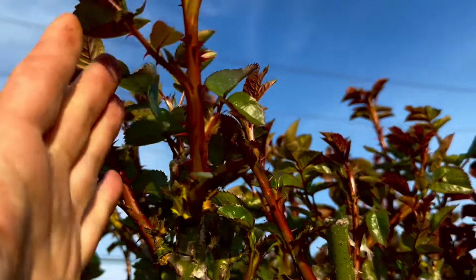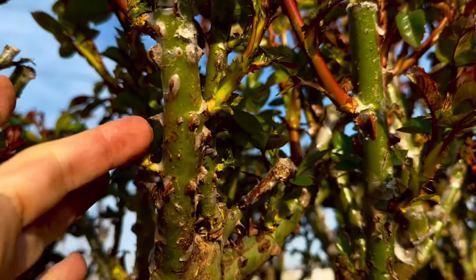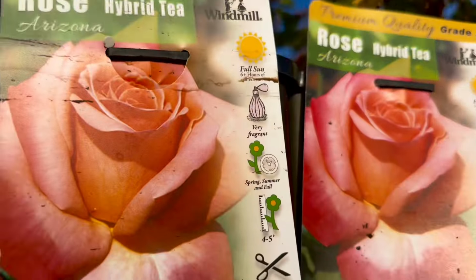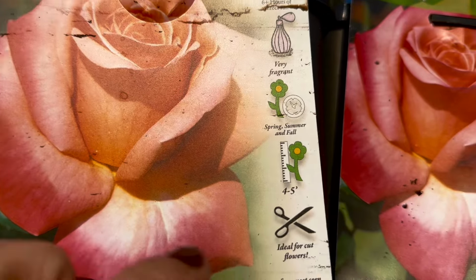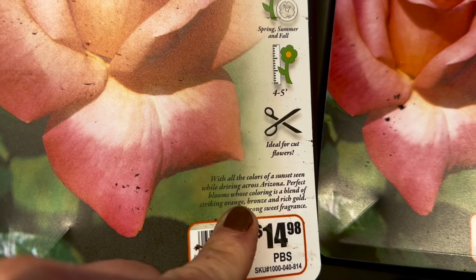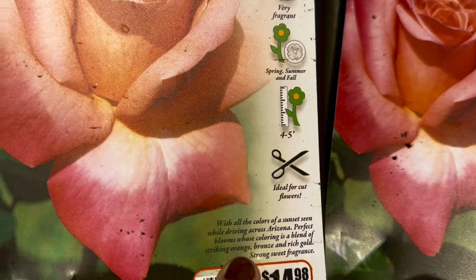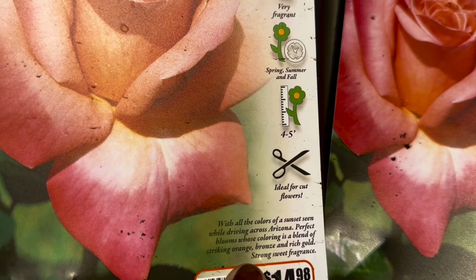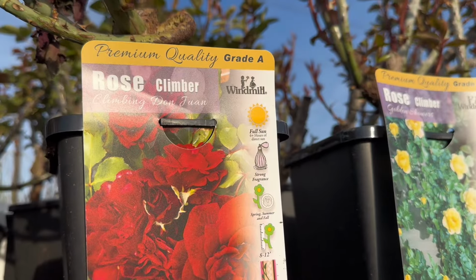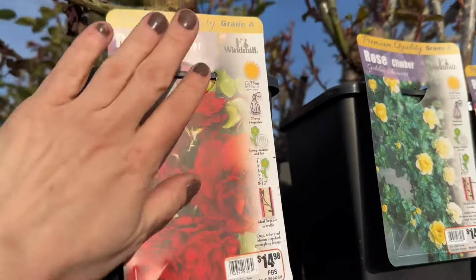Also full of new growth. And I'm loving how thick the canes are. Take a look. That's always a good sign, a good indication. Very fragrant, 4 to 5 feet. With all the colors of a sunset scene while driving across Arizona. Perfect blooms whose coloring is a blend of striking orange, bronze, and rich gold. Strong, sweet, fragrant. Home Depot also got a few climber roses as well this year.